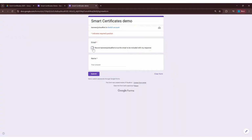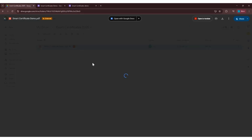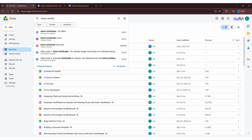Now, every time a certificate is generated, whether through individual submissions or bulk generation, it instantly appears in your chosen Google Drive folder. Need to find a certificate from months ago? Just use Google Drive's powerful search, and your documents are at your fingertips. No more manual filing, no more lost records. This feature guarantees instant access, provides secure backups, and simplifies any future auditing or verification needs. Keep your certificates perfectly organized and always accessible.